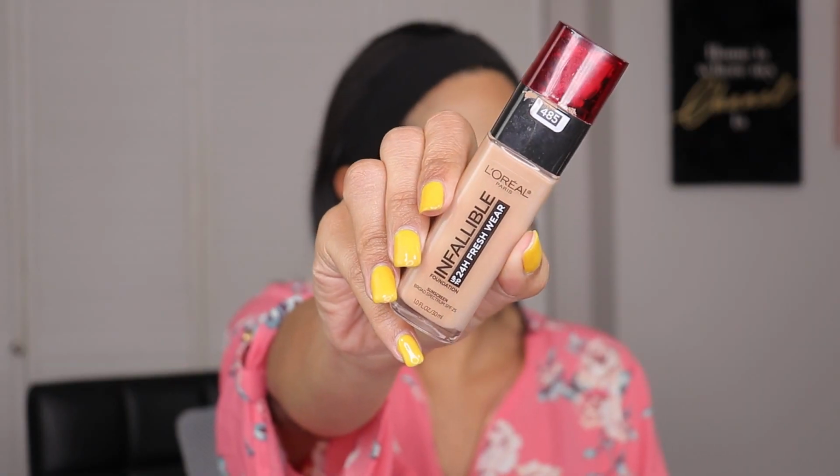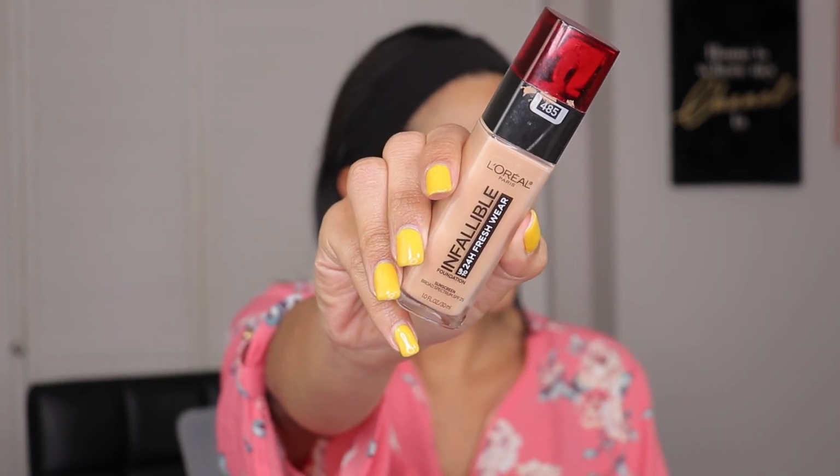The foundation I'm going to use is the L'Oreal Paris Infallible Foundation. It is up to 24-hour fresh wear, and mine is in 485. I usually do like 2 pumps, and I'm going to use a Base Blue sponge to spread and blend out my foundation.